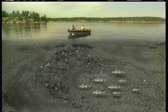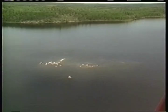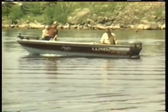Cover different structural elements. Look along sand or rock drop-offs, sunken islands, shallow and deep ones, points, normal structural elements, newly developed weed areas. You're actually looking for the fish before you fish them. I can't overemphasize how important that is during this calendar period.